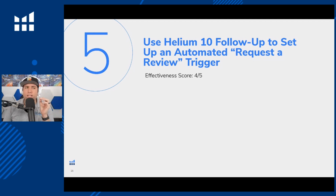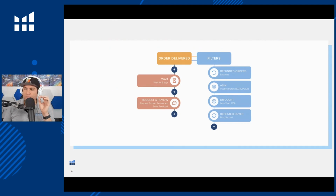But with this, you can set up automated flows to specify exactly who you want to get the review request and when. For example, you could build a flow that says, hey, send this review request to orders that have not been given refunds, that have a specific ASIN in the order. That's what's happening right here. A specific ASIN, I just picked a random ASIN there. And then I said, hey, that have a discount of less than 10%. And it's somebody who has bought from me only the first or second time this order. And I want you to wait for 9 days after it's delivered and then request a review. That's literally what I did right there.